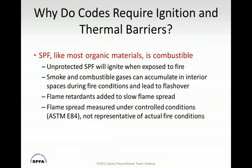Let me answer the first question. Why do codes require ignition or thermal barriers? Well, spray foam is an organic material, and like all organic materials, it is combustible. Unprotected spray foam will ignite when exposed to fire. Maybe not immediately, but over a prolonged period with enough heat rate, it will ignite. Once it ignites, smoke and combustible gases can accumulate in the interior of the building, and during these fire conditions can lead to flashover, which is a serious event.